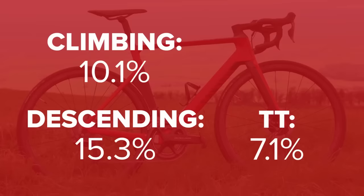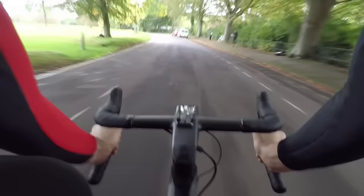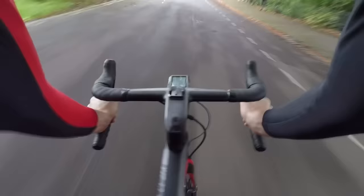So in just a handful of seconds, and in just a few short meters, the Shimano hydraulic disc brakes outperformed the regular caliper brakes by a rather whopping 100%. That's not just a significant increase in percentage, but from a performance perspective, that could actually save your life, or at least get you out of a very difficult situation out on the road.